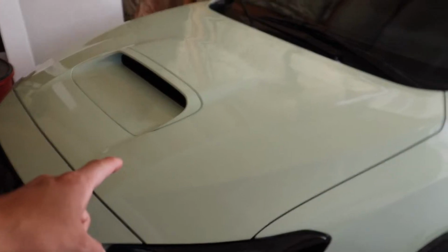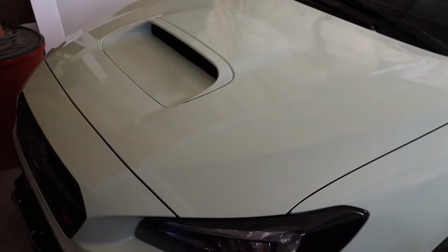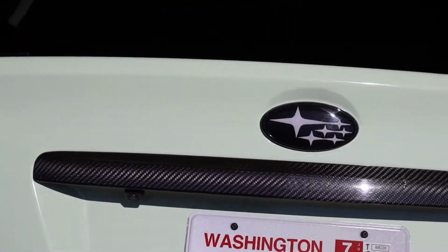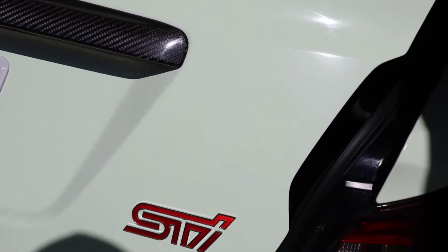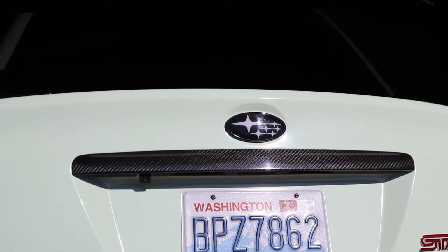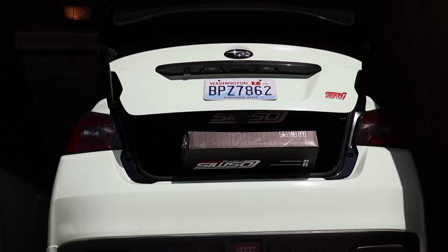Another thing is updates on the Subaru. As you can see now, the Subaru has a matching hood with the light pistachio vinyl from Avery. We went ahead and matched the hood and the trunk. Might as well show you guys right now the matching trunk too. And we debadged it and only strapped on the STI logo. Let's check out what's inside this trunk.